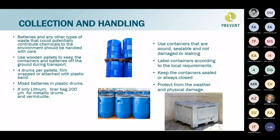But in general, use containers that are sound, sealable, not damaged or leaking. And also label them, it's important. Keep them closed and sealed and protect them from the weather. You don't want to have rain inside them. Best practice.